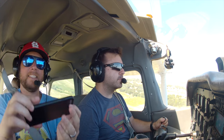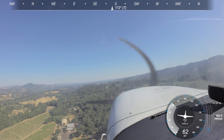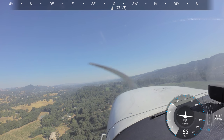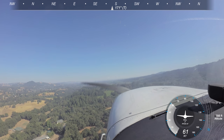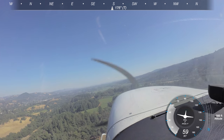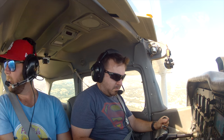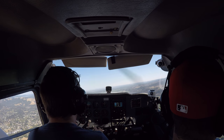Taking off a second time isn't as scary. Yeah, there's not any gusts here. It's just a constant wind. Yeah, makes it a lot easier. How pretty that is. Oh, yeah. Hi, Healdsburg. Thanks for lunch. Mm-hmm. Was a good lunch.